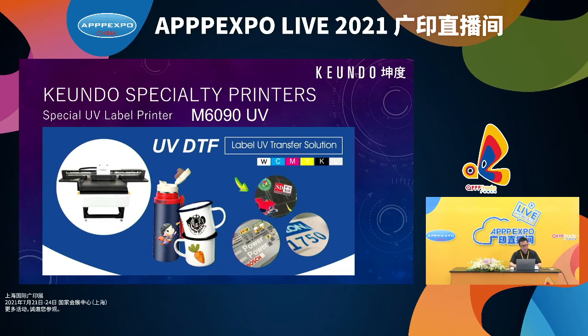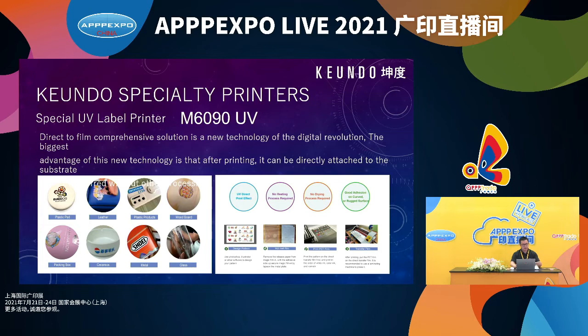Today, I want to share a very popular solution for this printer. We call it UV DTF, the UV label transfer solution. This solution can print on direct transfer film. It's a new technology of digital revolution. The biggest advantage is that after printing, it can directly attach to any substrate that you want to print, like plastic pads, leathers, wood, packing boxes, ceramics, metal, glasses. It has the UV direct print effect, but no heating process requirement, no need to dry, and it has very good adhesion on curved or rugged surfaces.